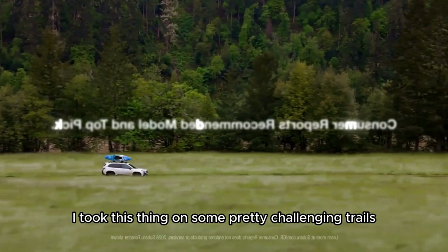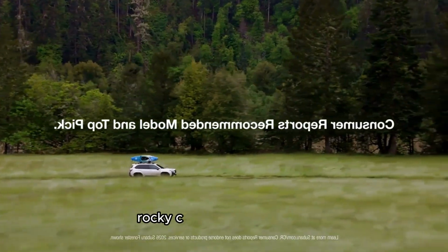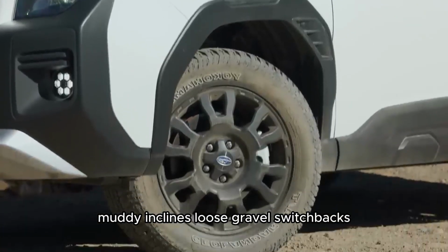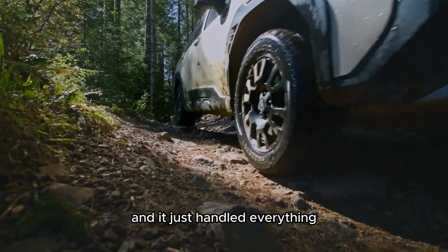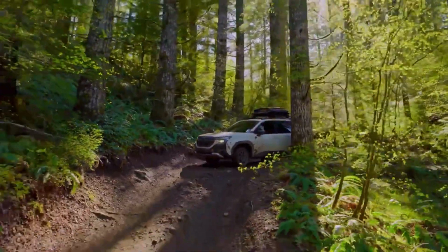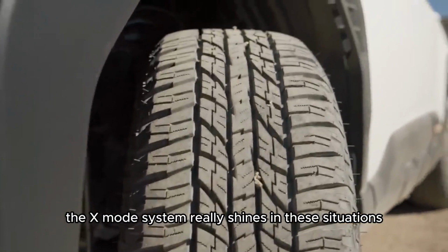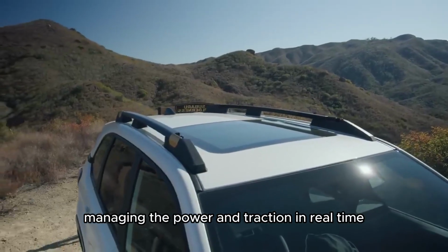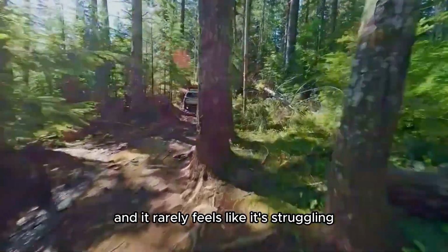I took this thing on some pretty challenging trails: rocky creek crossings, steep muddy inclines, loose gravel switchbacks, and it just handled everything with this calm confidence. The X mode system really shines in these situations. You can feel it managing the power and traction in real time, and it rarely feels like it's struggling.